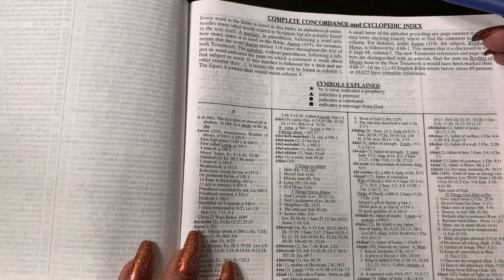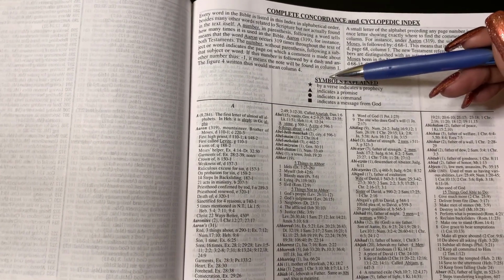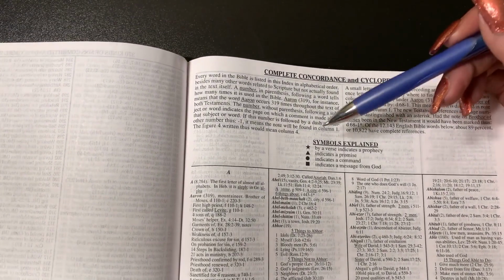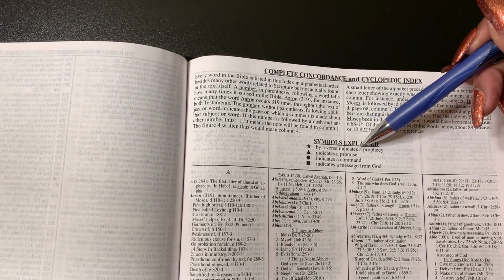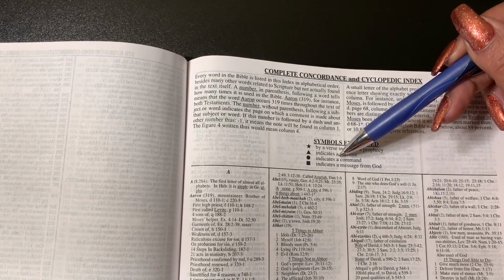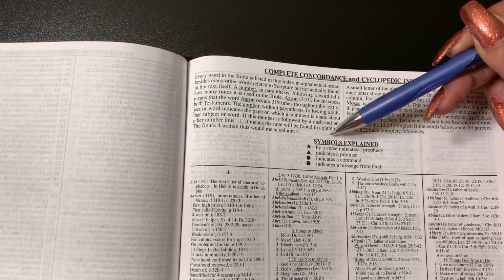Help me, Father. Complete concordance. Oh, there go these symbols again. Symbols explained. Star. Can y'all see this? Okay. Star by a verse indicates prophecy, indicates a promise, indicates a command, indicates a message from God. So that's all through this Bible.